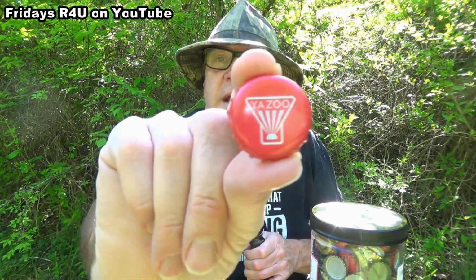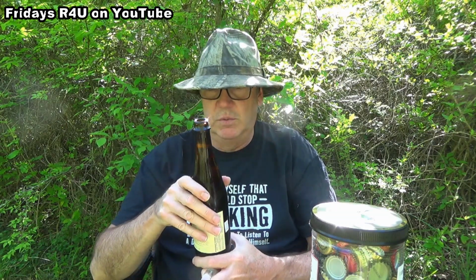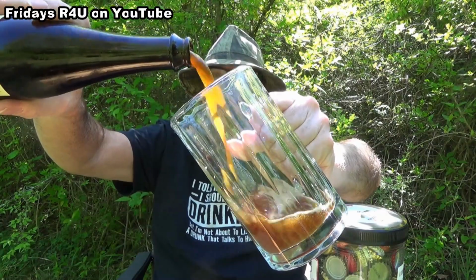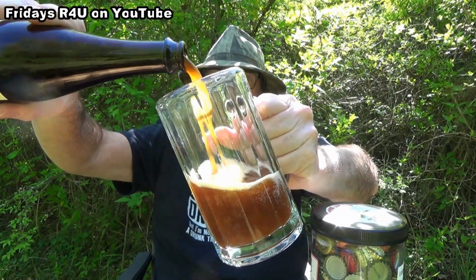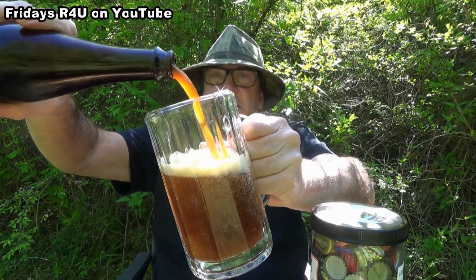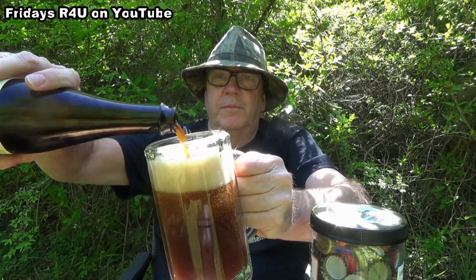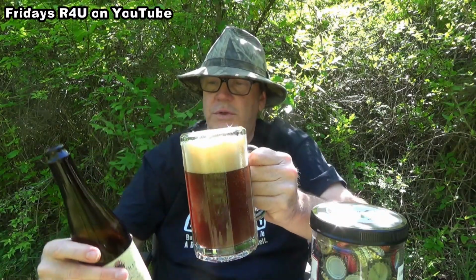All right, it's got a Yazoo cap on it, because Yazoo out of Nashville is the one that brewed it for them. Brewed it exclusively for this Stones River Total Beverages. It's where I get a lot of my beer from, y'all. All right, let's see what we got here. Ooh, look at that. So I'm expecting this to have just a little bit of tartness to it, because of what it said on it in the notes.